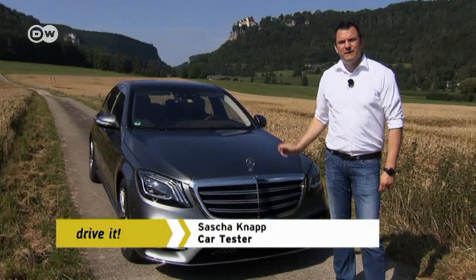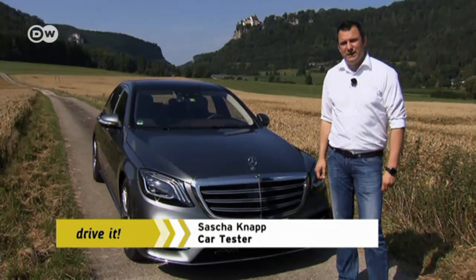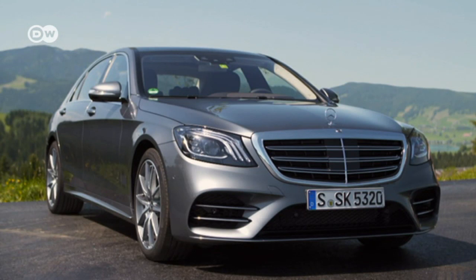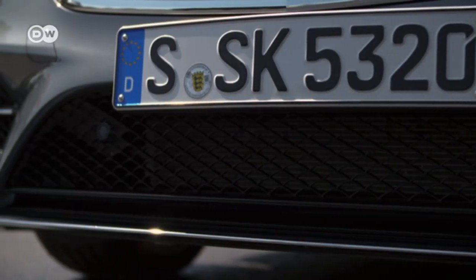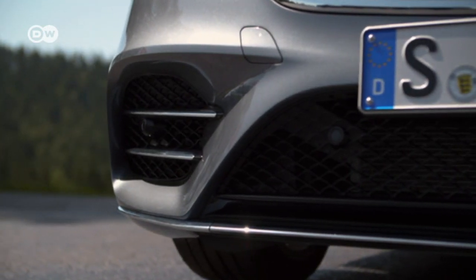Car tester Sasha Knapp wouldn't say the Mercedes S-Class actually needed a facelift, even after 4 years. But if it's going to keep its benchmark status, it has to keep its technology state-of-the-art. From the outside, the facelift is not readily apparent. But a closer look at the grille and the bumper reveals slight differences. The real improvements are under the hood.